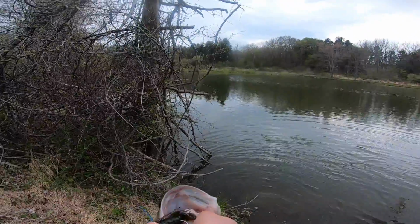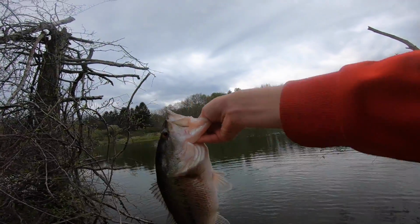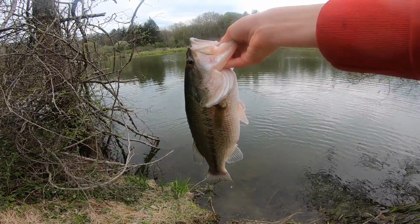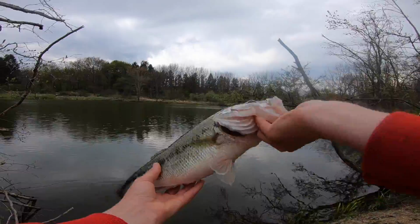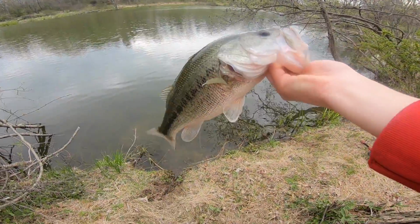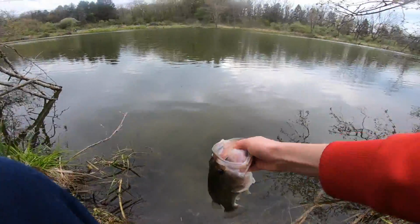Got him. There we go, guys. It's a good fish. One I saw cruising on the jig. It's about a 2-pounder probably. It's a really good fish. Let's get that guy back in the water. All right, guys, that is a good fish. Probably about a 2-pounder, chubby guy. Probably a female coming up ready to spawn. Let's get him back in the water.